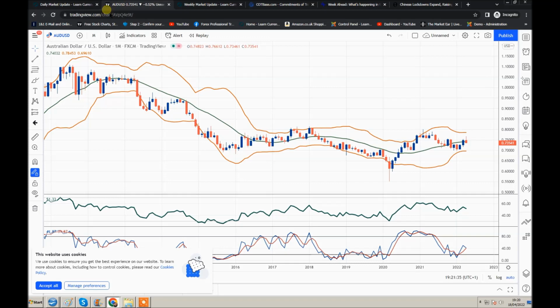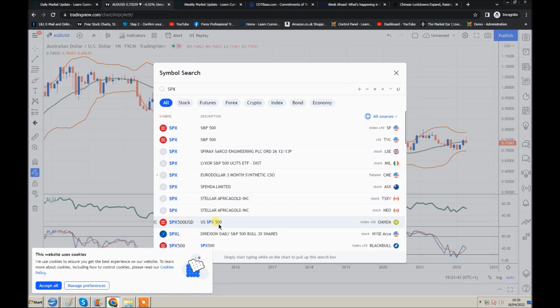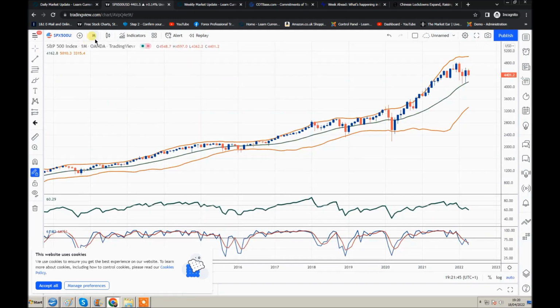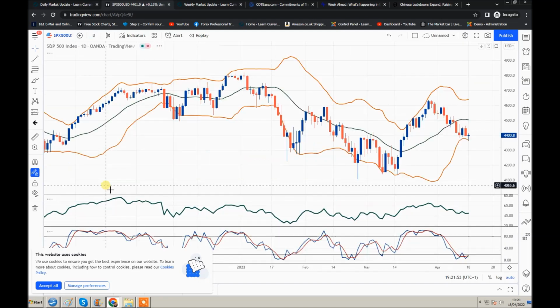I just want to go to, where is the chart? Here it is, sorry. SPX. Commodity currencies tend to be impacted by stock markets. Okay, if stock markets are strong, that normally helps the commodity currencies. If they're weak, it doesn't. This is the daily chart. Okay, now you've got a rally. The rally has failed. Traders have, for years, been buying the dip in the stock market, but how long will that continue with higher interest rates coming? That's bearish for stocks.